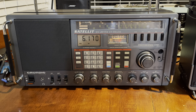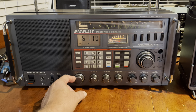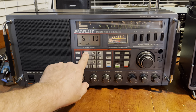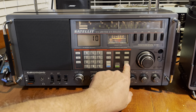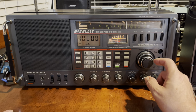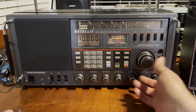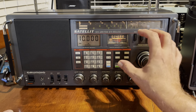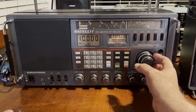But it's working pretty well, pretty good. So let's just tune around a little bit, try a couple more stations, signals. Turn the pre-selector back on. And if you manually tune with this back dial, the pre-selector will jump as it tries to keep up with you.